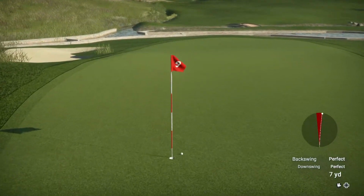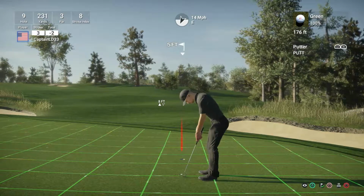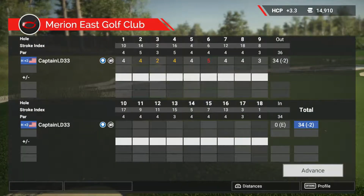Sit right there. Stop rolling, please. Man, I put a little too much power on that. That's okay. It's probably going to be like a 4 or 5 footer. So not a big deal. 5 feet. And bing, bang, boom. What a 9. I think that's 2-under for the 9. I'm pretty sure it was at 234, and it is.